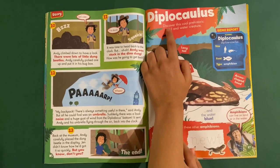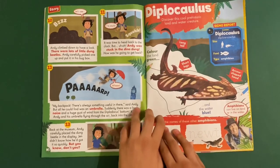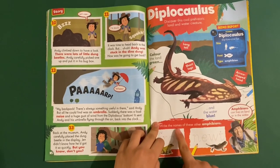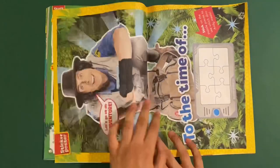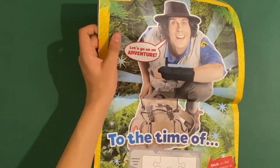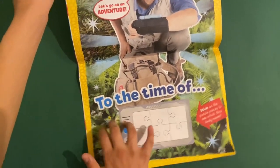The Diplocaulus. Discover the cool prehistoric land and water creature. So you can color the green land and the blue water. Write the names of these other amphibians, the frog and the newt. And then this is a cool poster here. It's time for the time of Gizmo, I believe.